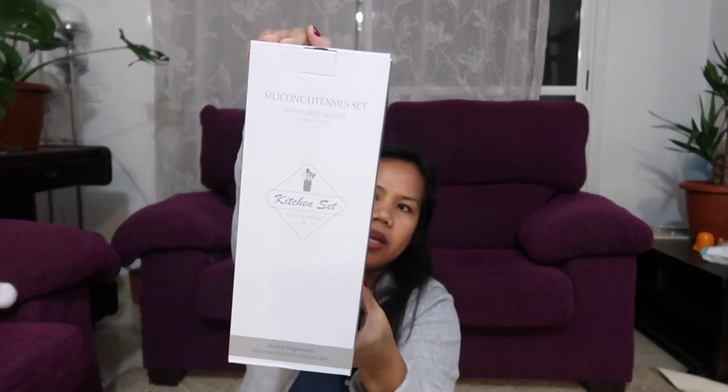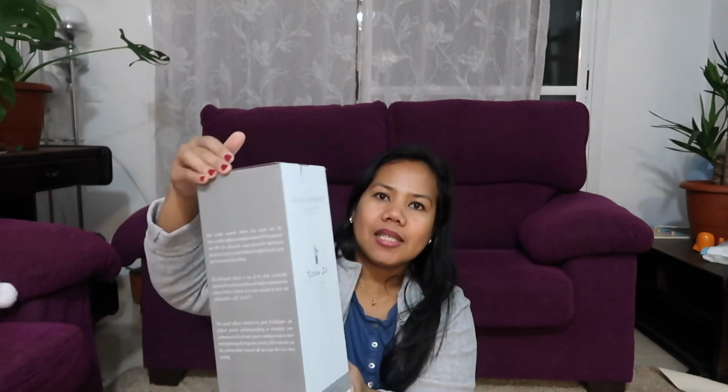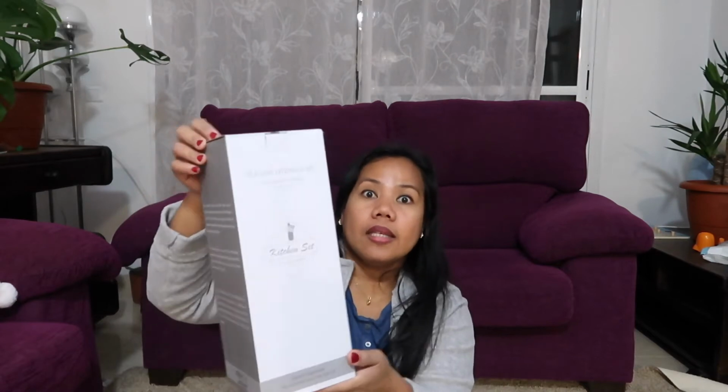Yes, so yeah. And also guys, I bought this one. Yes, for our kitchen, and I will show it to you. This is a kitchen set, food and drinks, silicone utensil set, guys. So this box is silicone utensils set, temperature resistance, minus 30 degrees Celsius to minus 230. Yes, guys. So this one. Let's open it, and I will show you what's inside.